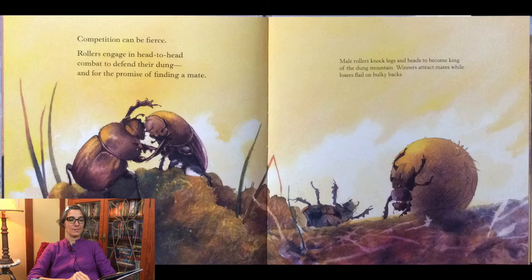Competition can be fierce. Rollers engage in head-to-head combat to defend their dung and for the promise of finding a mate. Male rollers knock legs and heads to become king of the dung mountain. Winners attract mates while losers flail on bulky backs.